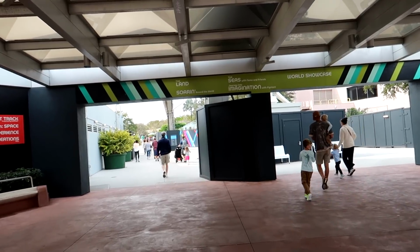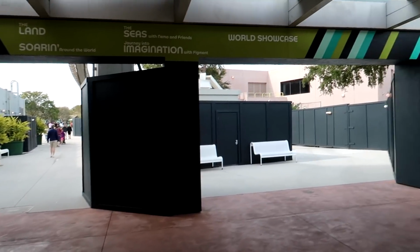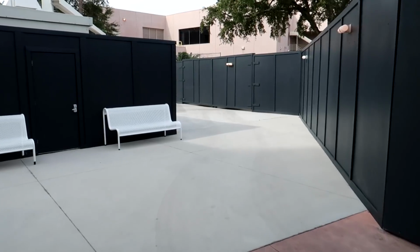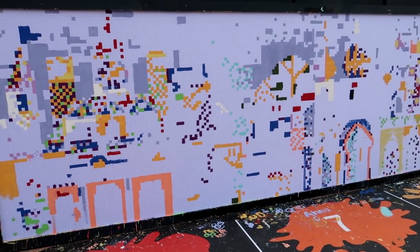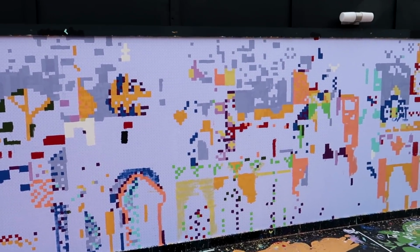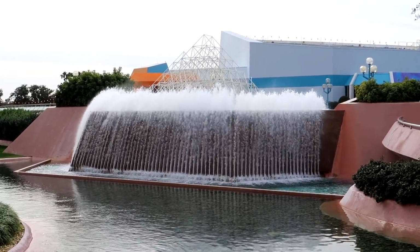Now they're doing a lot of construction here on Epcot, so a lot of the theming is gone or being refurbished, so we find our way around using these themeless black tunnels. This is a paint by number mural here. I guess this is part of the art festival. Looks like guests are painting this mural one spot at a time as it slowly takes shape. You can see the fountain there where water actually goes uphill.